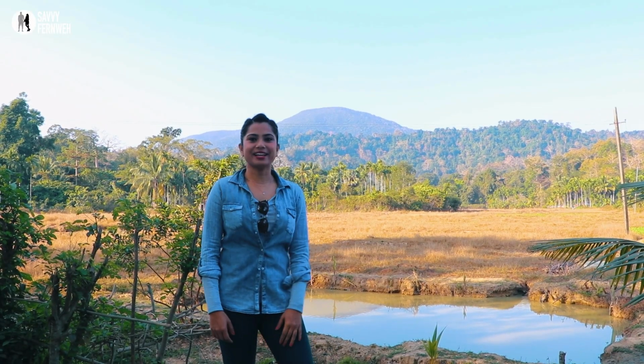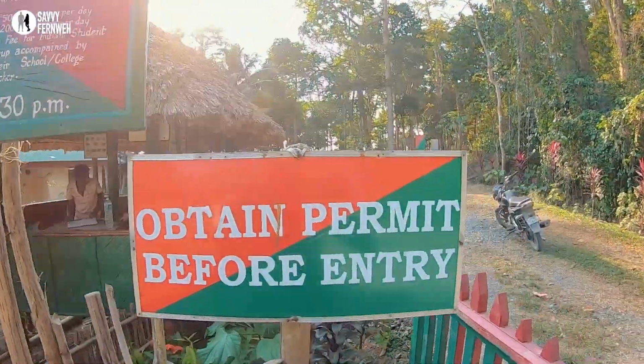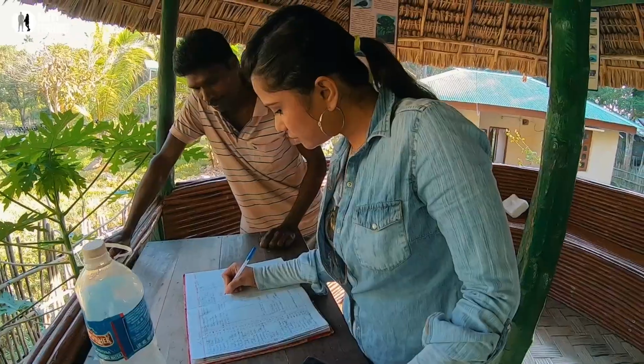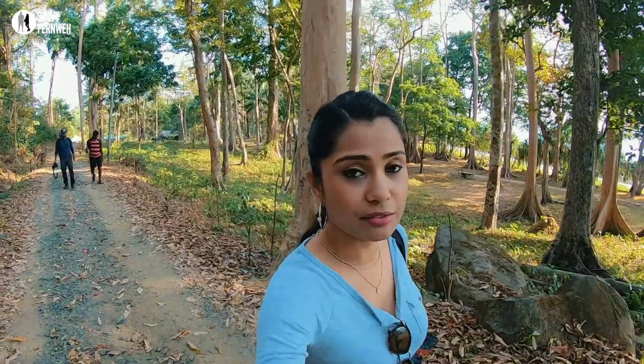Saddle Peak is the highest peak of Andaman. We started early morning for the trek. The timing is from 7 am to 4:30 pm. You need a permit, which you can get directly after reaching there with identity card. The entry fee is ₹50. Don't go in afternoon and preferably reach before 9:30. You need to return by 4:30 pm.